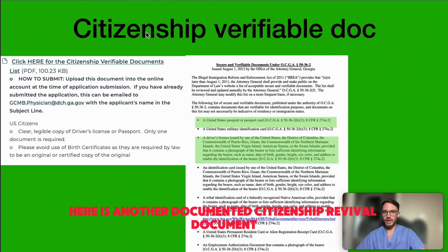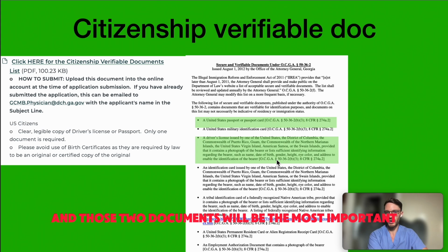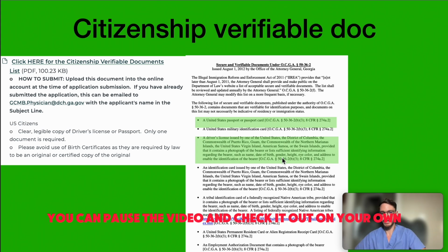Here is another document, citizenship verifiable document. So this is basically, they just want to see that you are who you say you are. In my case, I just use my U.S. passport, but you can also use a valid driver's license. Those 2 documents will be the most important for most of you applying. If not, you can pause the video and check it out on your own.